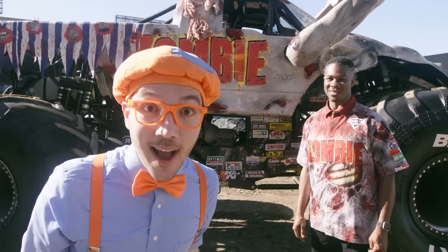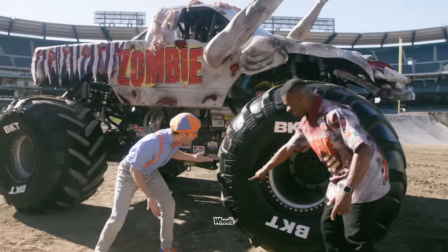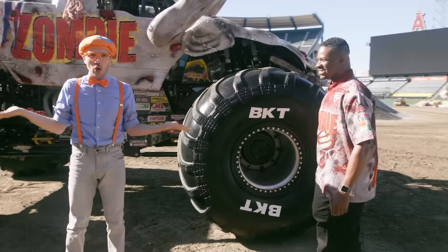Yum! Whoa! And this thing is so big! Whoa, check it out. These wheels, they're enormous. These tires are 66 inches tall, and they are 43 inches wide, and they weigh 650 pounds. 650 pounds? Whoa, those are so big, so tall, and so heavy.